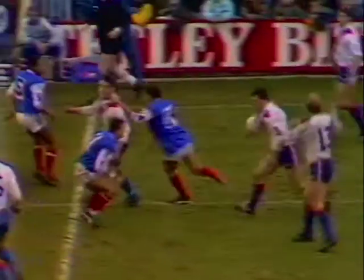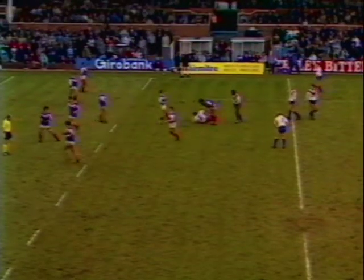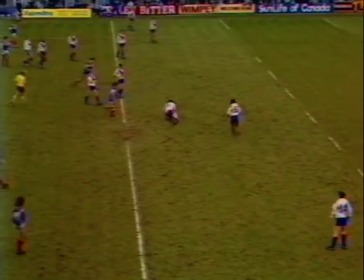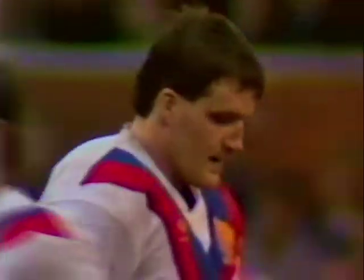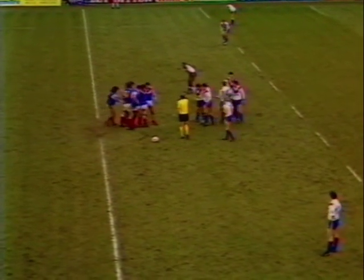Good one-handed pass there. Great Britain won the World Cup on 3 occasions since its inception way back in 1954, but France still waiting for their first win. Runners up twice, but we certainly need to show better form than this.